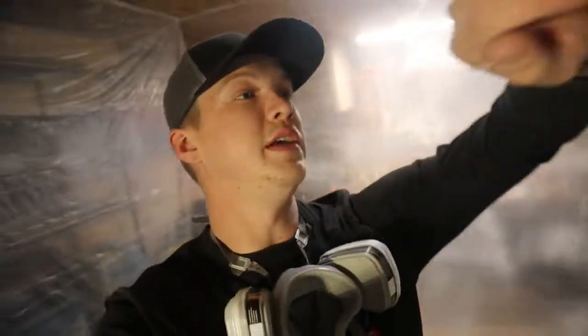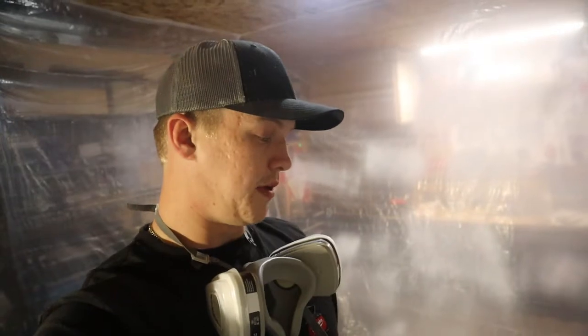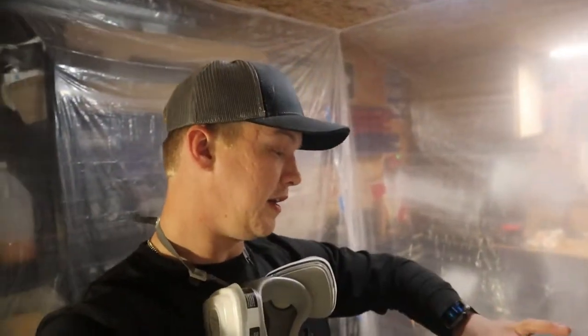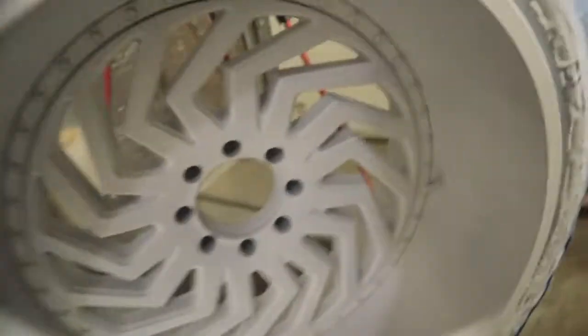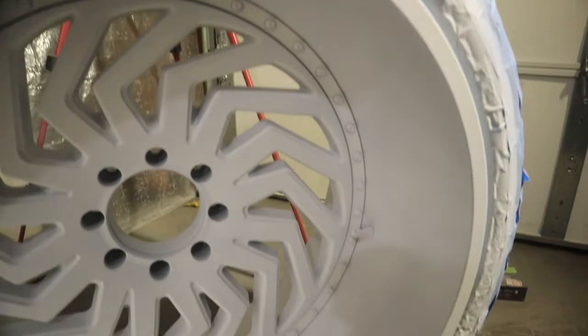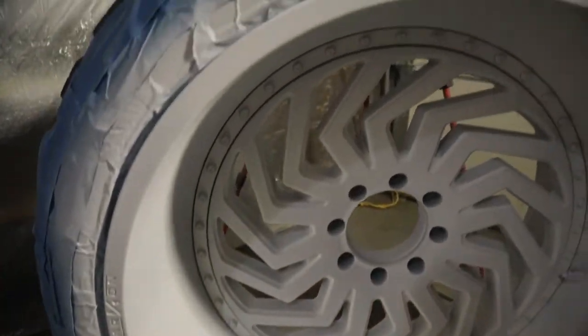It is currently 3:53, so I'm going to wrap this up and hopefully spray a little more on tomorrow and then wrap this video up because I still have to edit everything. It's Wednesday night. Well, technically Thursday morning, but here's what they look like so far. Super white, looking good. There are some little boogers like this, but luckily they just come right off. So they're looking pretty good.